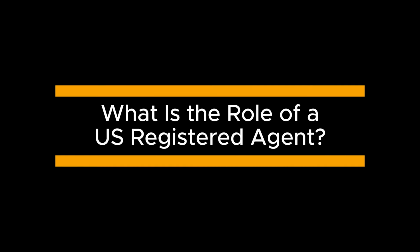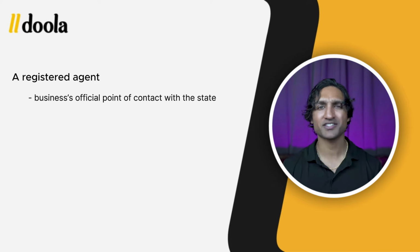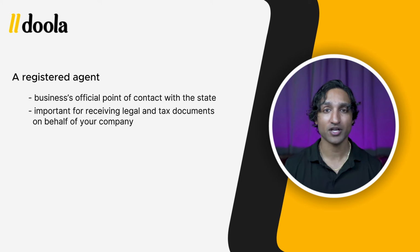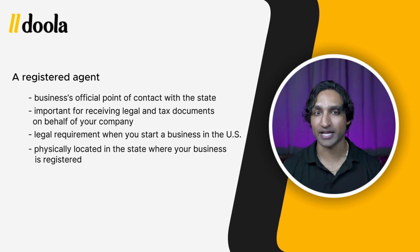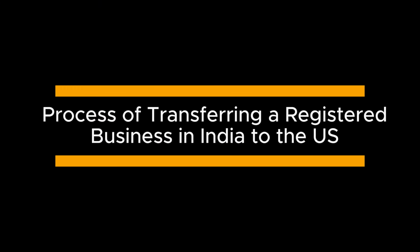What is the role of a US registered agent? I want to cover this because this is a question that comes up. A registered agent serves as your business's official point of contact with the state, and is important for receiving legal and tax documents on behalf of your company. Having a registered agent is a legal requirement when starting a business in the US. The registered agent must be physically located in the state where your business is registered and be available during regular business hours.